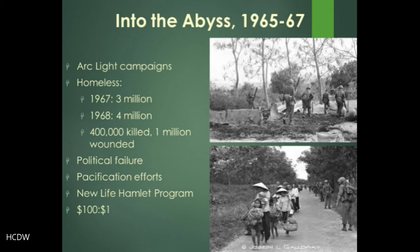Civilian peasants suffered the bulk of the damage, not the Viet Cong or North Vietnamese. The village was the key to their culture, and American forces destroyed their way of life. The number of homeless reached some 3 million in 1967 and 4 million in 1968. Worse still, some 400,000 civilians were killed and 1 million wounded by the friendly fire of the United States between 1965 and 72. One-third of the South Vietnamese population was either killed, wounded, or rendered homeless as a result of the American attacks.